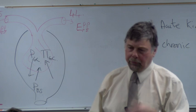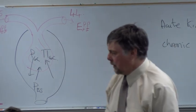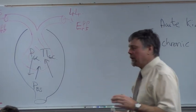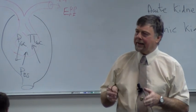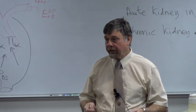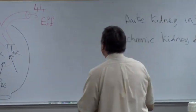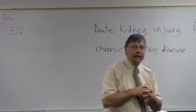The idea was once it was fixed, goodbye, go home, you're done. But now, you generally follow up an acute kidney injury by rechecking that person and make sure that they don't have any residual kidney disease. Okay? So what are the risk factors for chronic kidney disease after acute kidney injury?